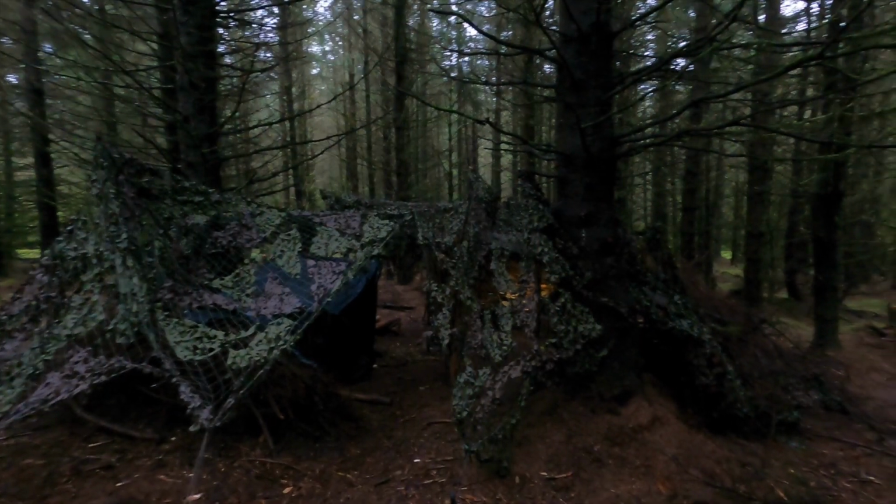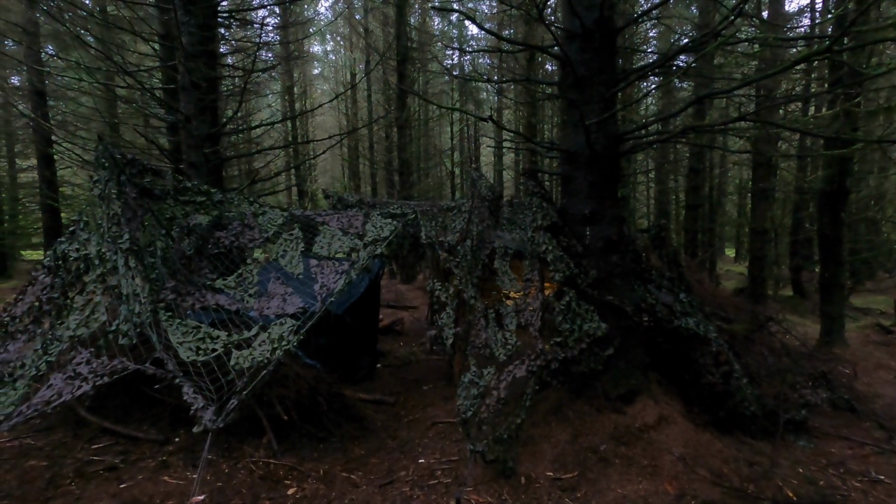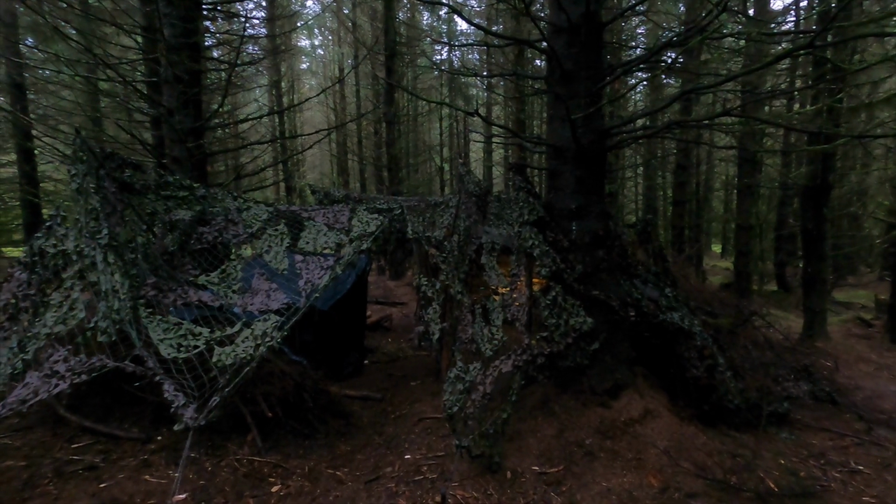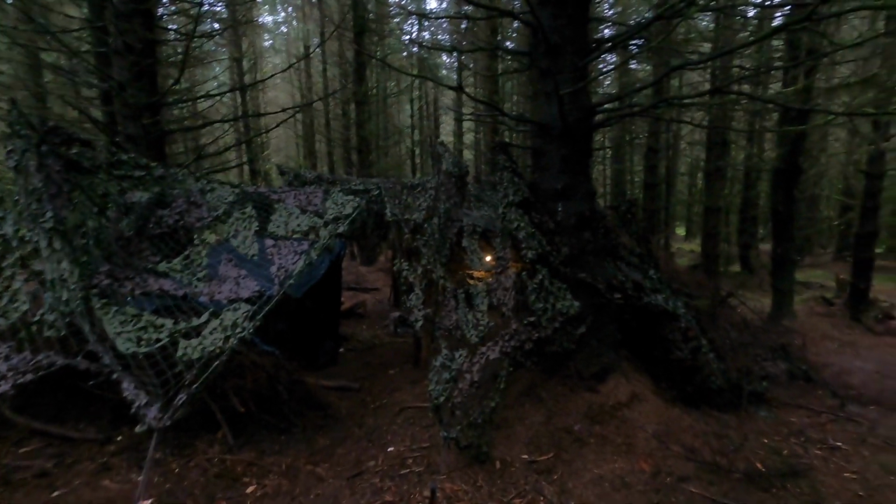Right, well, yeah, we'll have it then. It's getting late and it's getting dark. Well, it's starting to get darker because it's starting to rain, but we've got the cam net all sorted, so I'm going to have a quick walk around.